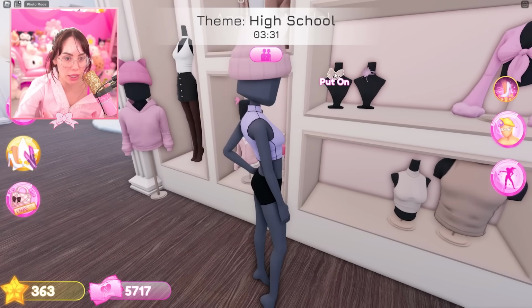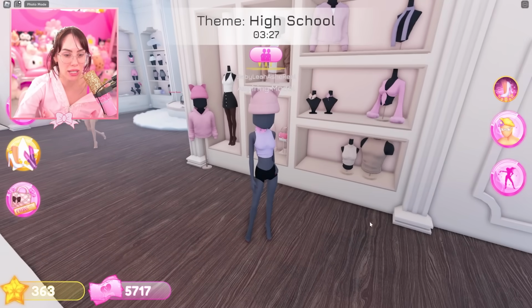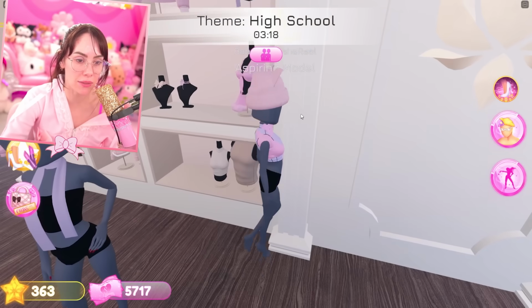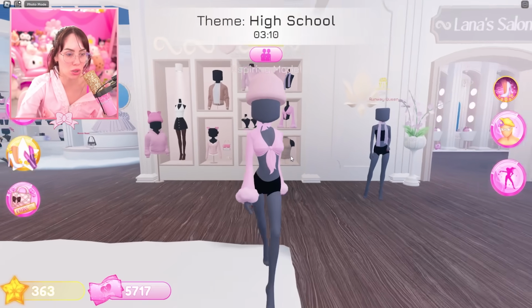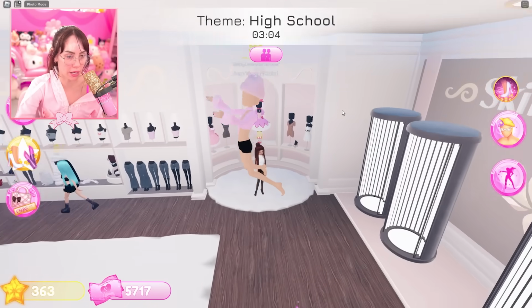New accessories, look at this little neck bow. Okay, I'm gonna look crazy on the runway. Can we also just talk about this top? Oh, you can separate the top from the sleeves. Are you kidding me? Wait, put on the sleeves. Oh, wait, how cute is that? Okay, I don't want to look super crazy, so let's make ourselves look like a human.